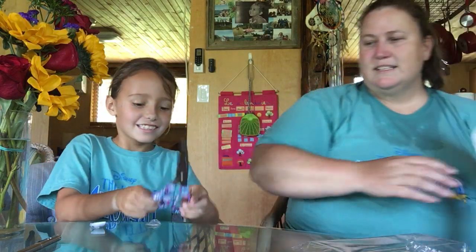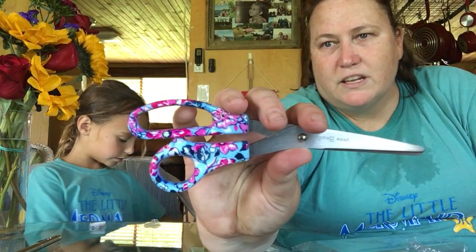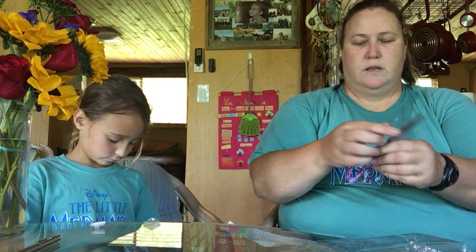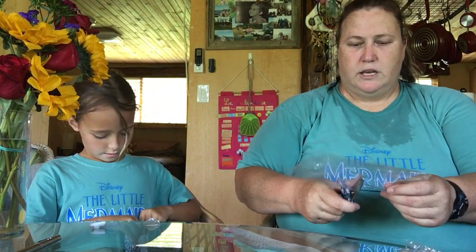Can you go this way? Yeah. Scissors! Scissors, yeah, we don't run with scissors. Yeah, but they're very pretty. They have a nice floral handle on them, obviously. And they're pretty comfortable. Let's see how well they cut. Pretty good. They're scissors. They work like scissors.